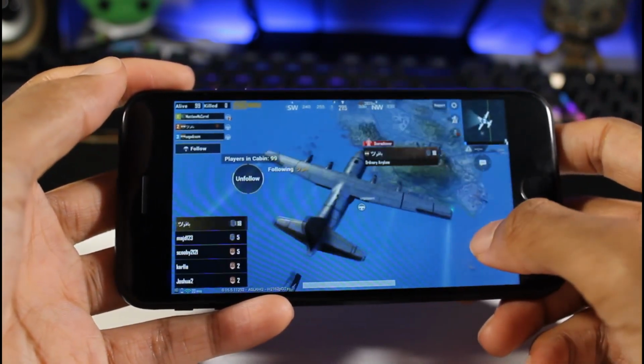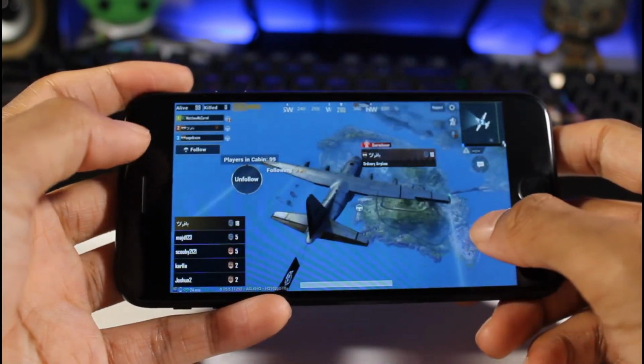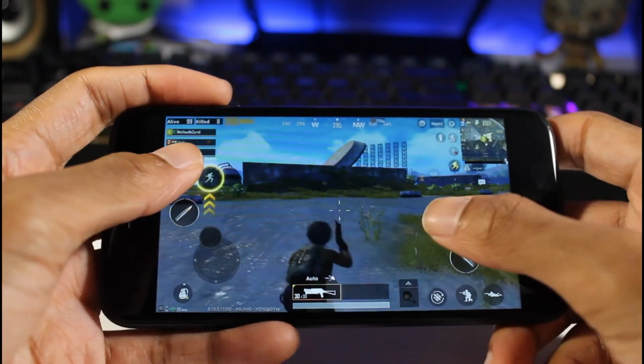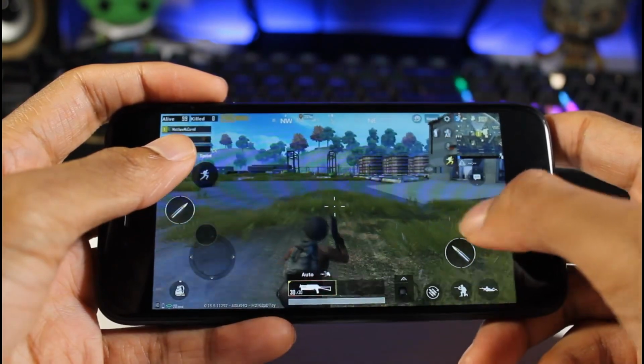So overall, this is a beast of a phone. The battery life doesn't really last that long, so if you're going to be doing hard gaming, just know you're going to be kind of running to the charger here, but still an overall excellent buy.